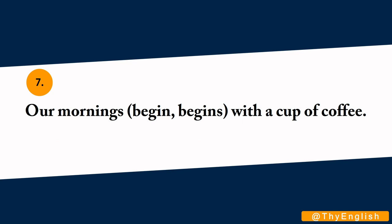Number 7. Our mornings begins with a cup of coffee. The subject is our mornings, and it is plural. So the verb is also plural or with no S ending. Begin. Our mornings begin with a cup of coffee.